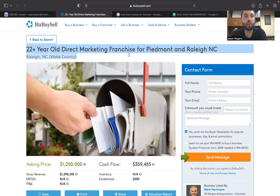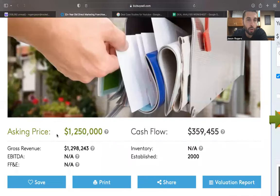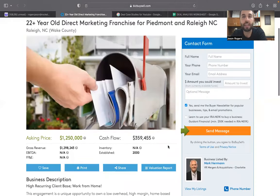They say they're a 22-year-old direct marketing business in North Carolina. Great. Asking 1.25 million, saying it does 359,000 in cash flow. Mind you, what does cash flow mean? Great question. These are the kinds of things you really have to ask in diligence.